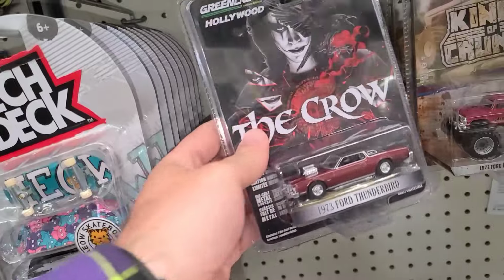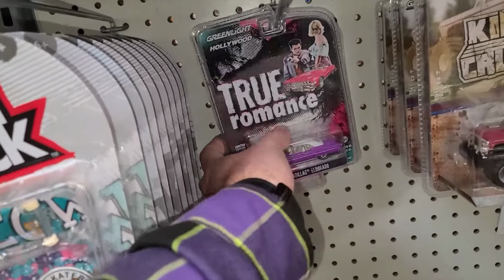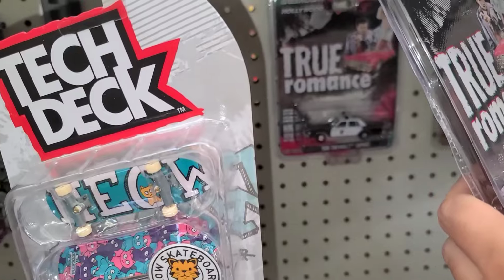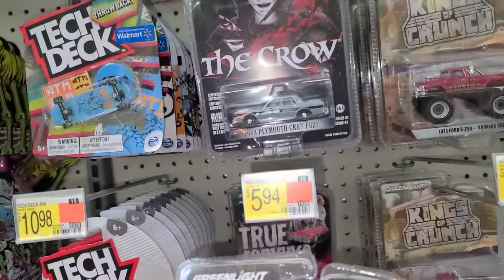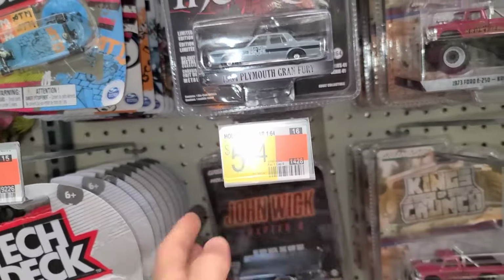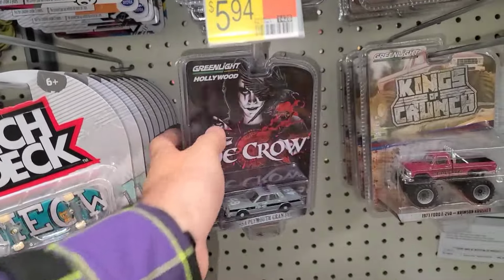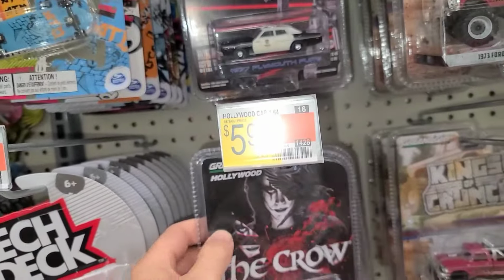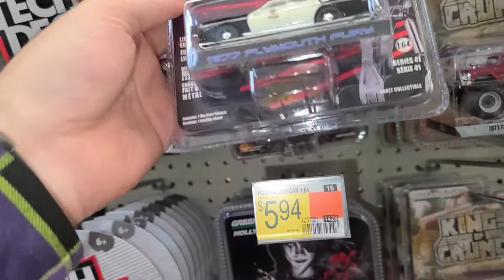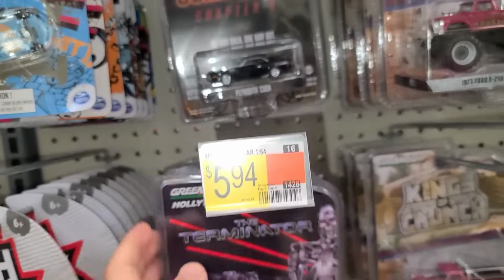Wow, these are just great cars though. This Thunderbird is gorgeous. The Cadillac, definitely one of my favorites. There's the True Romance. We have that one in the Chase already. John Wick. Another Crow. John, our friend, got us that one in the Chase. Another Thunderbird. My goodness. How many of these with nothing? With the green wheels, you guys.